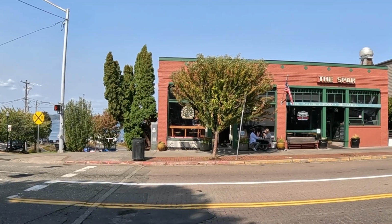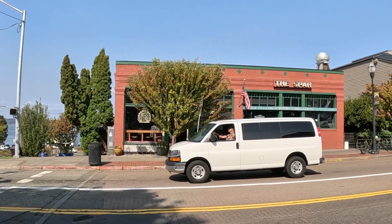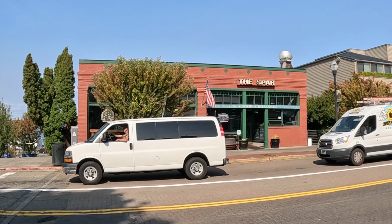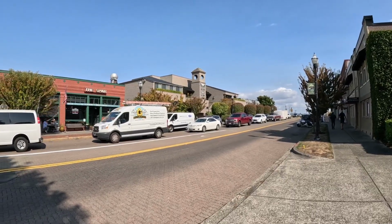If you like having a drink or two of really any kind, Old Town Tacoma is going to be your spot. This place right behind us, the Spar, is actually the first saloon that was ever opened up in Tacoma. It's right here in Old Town. They have great drinks. They have really good bar food. It's a cool place to stop in. Got a nice little historical spin to it. I love a good strong pour of whiskey, so they have that situated.